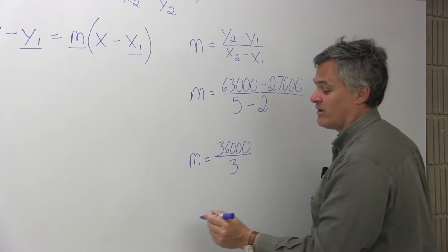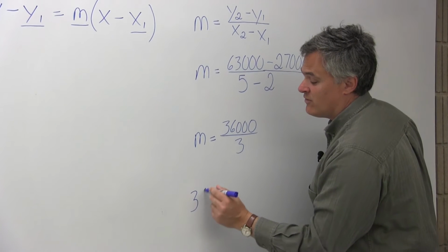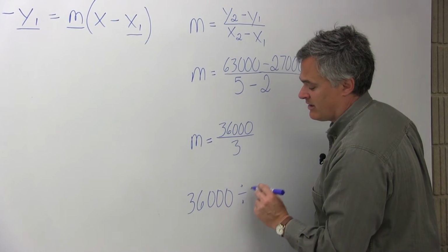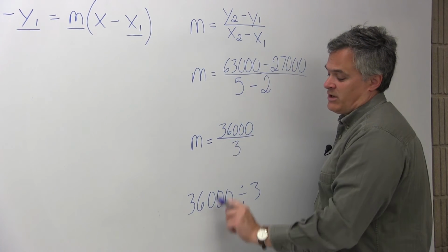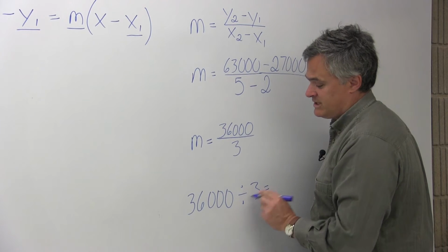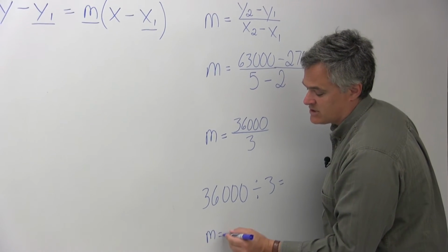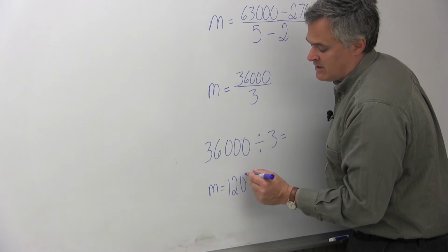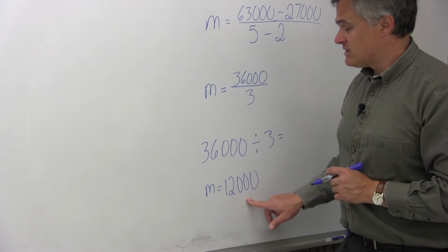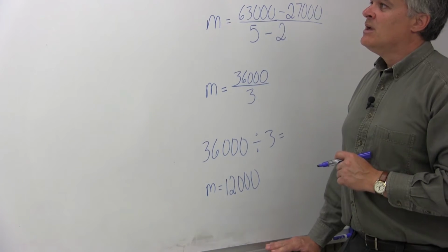and then I put the 3 zeros back, 12,000. So if you don't feel comfortable doing divisions like that without the calculator, take your calculator and do the numerator, 36,000, divided by the denominator, 3 equals, and your calculator will tell you that the value of the slope is 12,000. And again, it's positive 12,000. The slope can be negative sometimes, so this is positive 12,000.